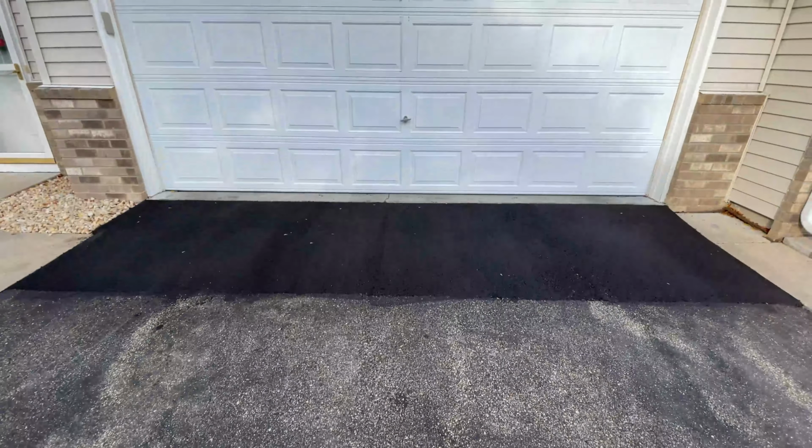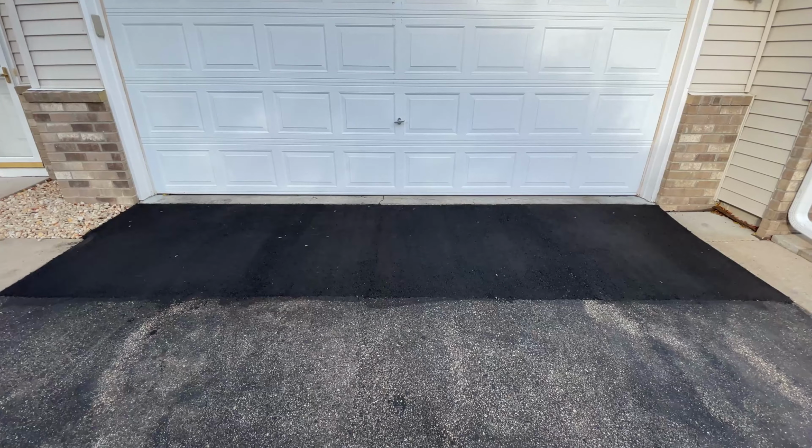The apron looks so great. Like there's no cutouts. It's just all smoothed out and it looks really nice.